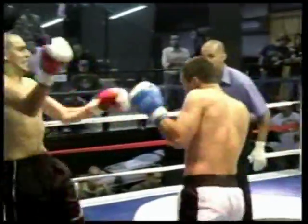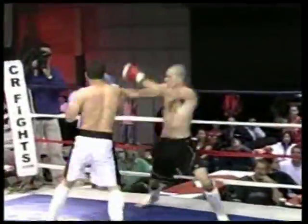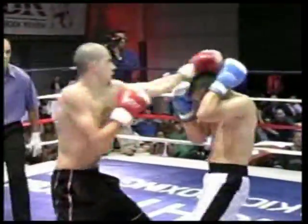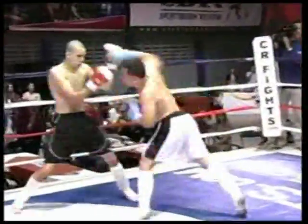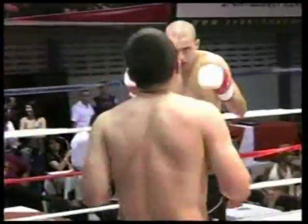A lot of energy, nervous energy sometimes comes out in the first minute of a round, and you might settle down into more of a tactical fight. We'll see. But Vilabua in the white trunks still coming forward. Nice right hand connected by Vilabua.